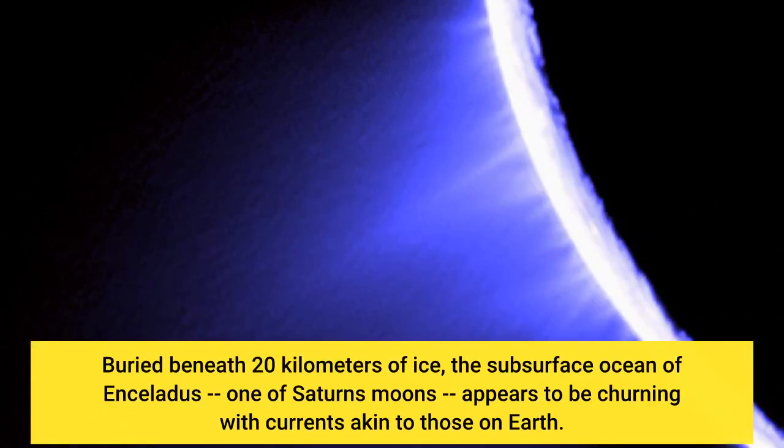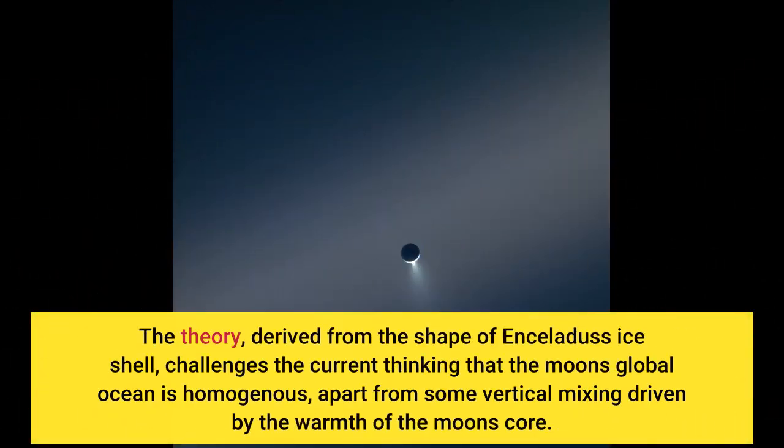Buried beneath 20 kilometers of ice, the subsurface ocean of Enceladus, one of Saturn's moons, appears to be churning with currents akin to those on Earth. The theory, derived from the shape of Enceladus' ice shell, challenges the current thinking that the Moon's global ocean is homogeneous, apart from some vertical mixing driven by the warmth of the Moon's core.